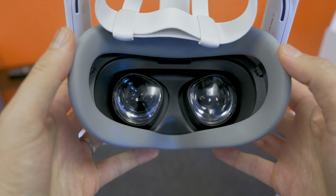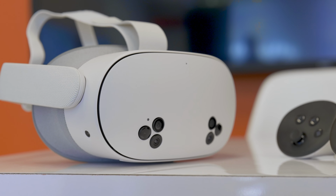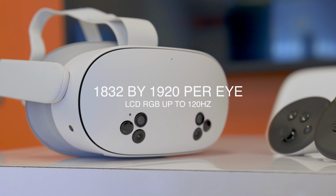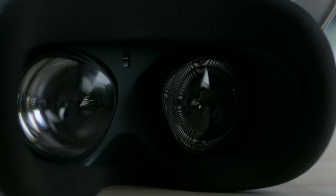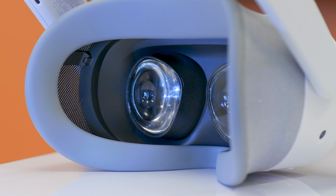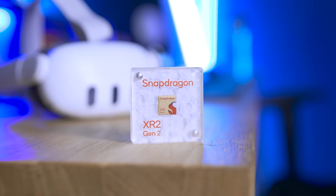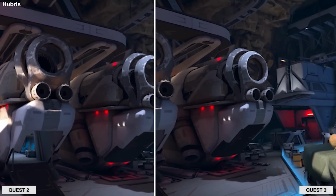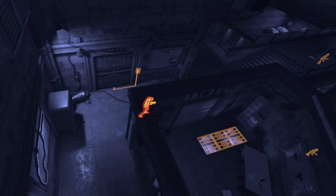To keep the cost down, the Quest 3S will use older generation Fresnel lenses to display an LCD display with a resolution of 1832 by 1920 pixels per eye, again running up to 120 Hz. If it sounds familiar, it's because they are the same as the Meta Quest 2. But while it might feel like a step back in that department, all of this will be powered by the Snapdragon XR2 Gen 2, the powerful standalone processor present on the Quest 3, paired with 8GB of RAM, to be able to play the biggest titles once exclusive to the Quest 3 at high resolution.